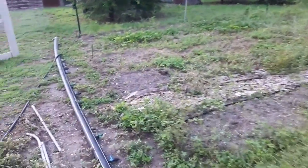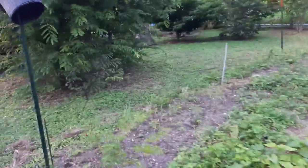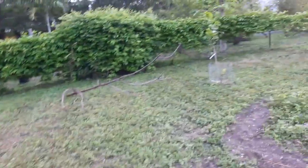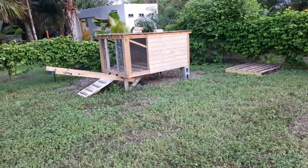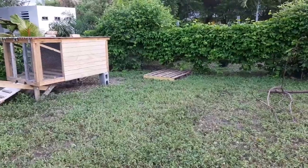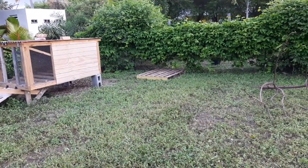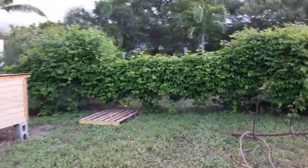Then the chicken pasture is here. It's just gotten a fresh cut. The girls are actually still in the big house over here. I should bring them over to the pasture, but I wanted to make a couple upgrades. So I actually want to add a compost pile over here so they can scratch. I actually cut the grass last evening, so it actually looks good. And I also want to do a shade structure here so they can have some additional shade when it gets hot.